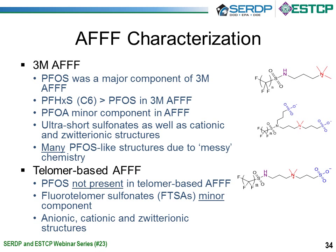3M AFFF have the ultra-short sulfonates. I'll mention those a little bit later, as well as cationic and zwitterionic structures. So if you look on the right, that top structure is a cation. It's a fixed charge cation at all environmental pHs. The second and third chemicals down are zwitterions. They possess both negative and positively charged sites. And so these chemistries were coming out in these PFAS AFFFs, and there's also ones not shown on this page that are very PFOS-like, with sites of unsaturation, for example. And it's simply because, no offense intended, but the 3M chemistry is kind of messy.